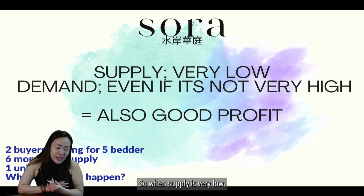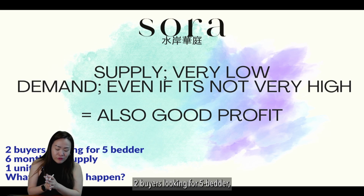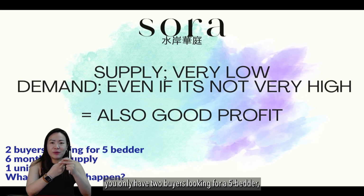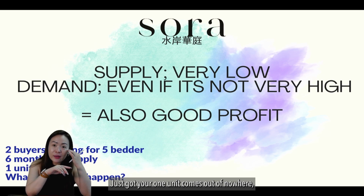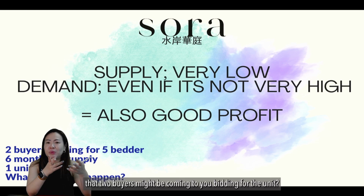Okay, so when supply is very low, demand, even if it's not high, also equals good profit. For example, in a year, you only have two buyers looking for a 5-bedder, and there's 6 months no supply. And what? Just your one unit comes out of nowhere, you decided to sell. What is going to happen? Those two buyers might be coming to you bidding for the unit.